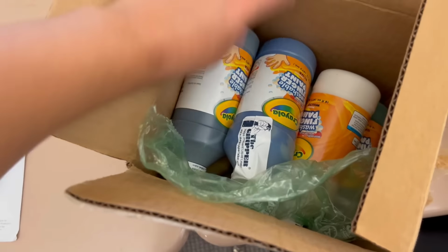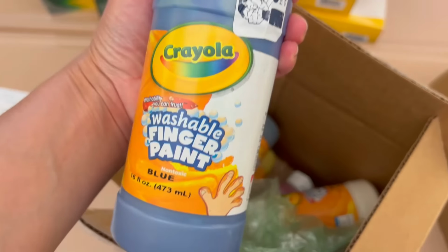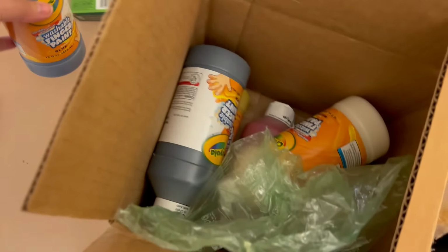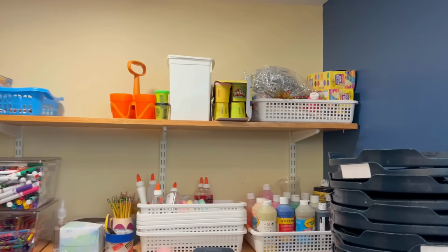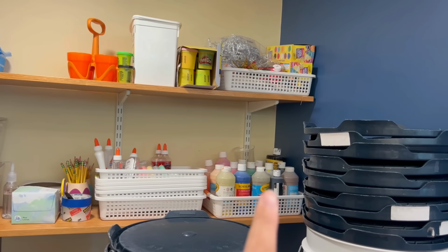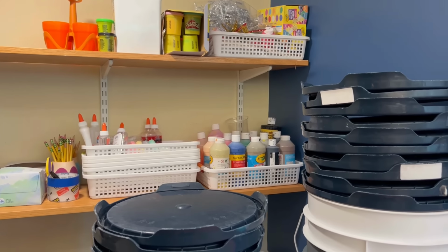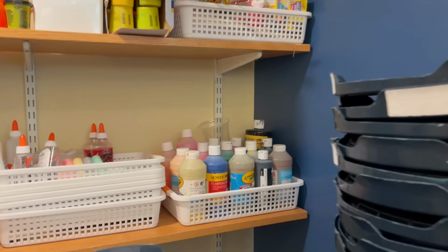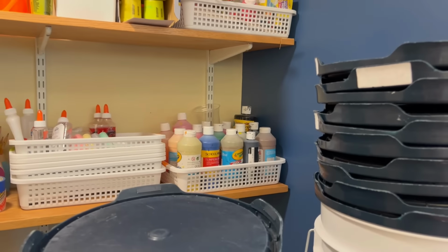In box number 2, we have a bunch of Crayola washable paint. I have mentioned this before, but a lot of the paint supplies and things like that I keep over here. Right now the buckets are in the way, but these are the old paint supplies and I don't use paint often. This was what was left from the teacher who was in my class the year before me, and most of it is completely dried out, so I wanted to just replace a few each year as we need it. So I got some basic colors.